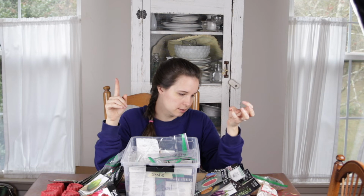My tomatoes, my peppers, the, what else? The tomatoes and peppers, the eggplant. Those things will all start indoors. You start them from seed 4 to 6 weeks before you're ready to plant them in the ground.